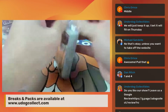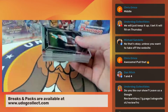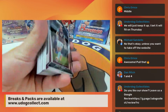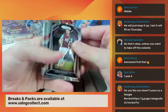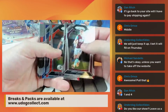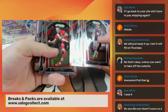Let's see what we've got. Very close game in the NBA Finals with 7 minutes to go. The Bucks are up 4. Could close out the series and win the title tonight. In the meantime, we got this serial number. Ashley Barnes, Baldock. There's a Benteke.